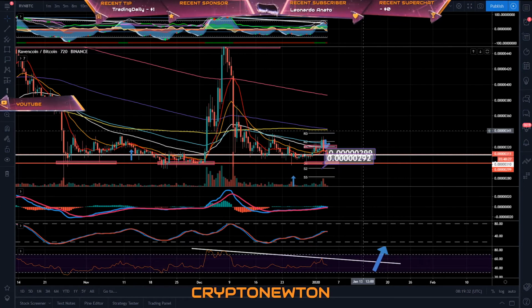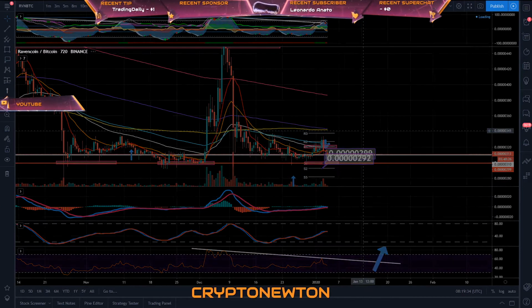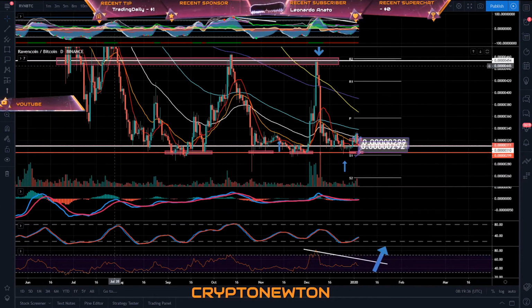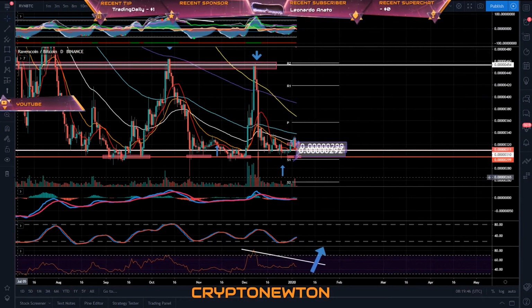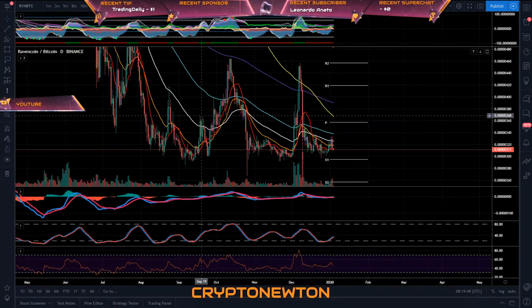We do have some more 12-hour divergence, so something to keep in mind. The 1-day time frame is basically the same thing. We do have some bearish divergence forming even on here, but nothing confirmed yet. If it does confirm, I'll make a video and we'll update you guys on that.